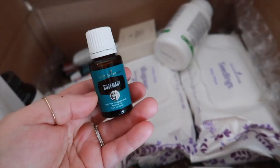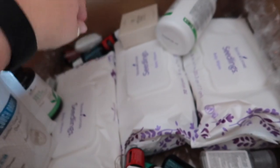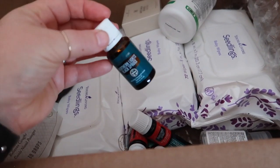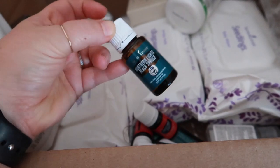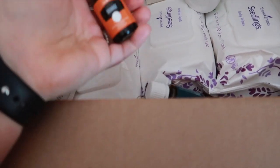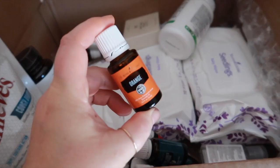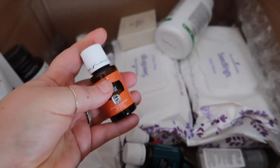I got some rosemary. It's really good for your hair and I want to make a spray with it. I got another Christmas Spirit. I got Northern Lights Black Spruce. It's probably my favorite oil of all time. I just like it all year. I grabbed some more orange. I mix this with lots of different oils. I also like to put this in my garbage disposal and things like that.